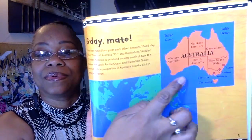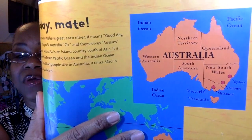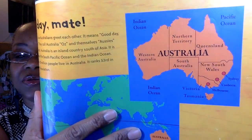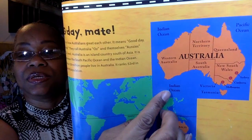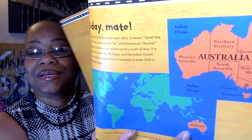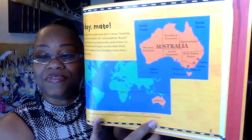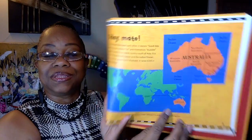And there's a little map of Australia. See? Northern Territory, South Australia, Western Australia, Queensland, and New South Wales. You have the Pacific Ocean, the Indian Ocean. Look at all these countries here, you got little Australia right there. Australia is also called the land down under because it is under or south of the equator. See, this is the equator and this one is south of the equator. The land down under. Interesting, right? You guys are learning some stuff.